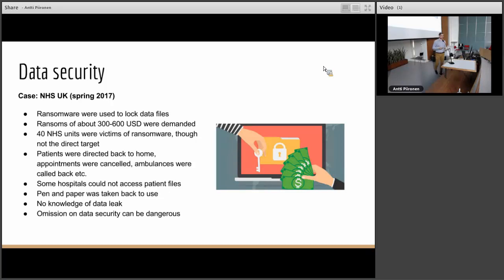So we have lots of data, and more is coming. And we are dependent on different kinds of electronic systems. So that is also a threat. For example, data security. Maybe you remember the case last spring, and there have been other cases as well during last year where ransomware was used to lock data files. This also affected the NHS, the National Health Service in the UK. So they were also victims of this ransomware. Ransomware is a kind of virus that locks the computers.